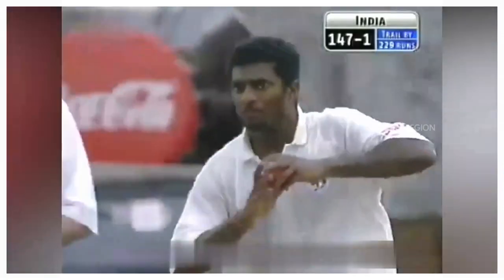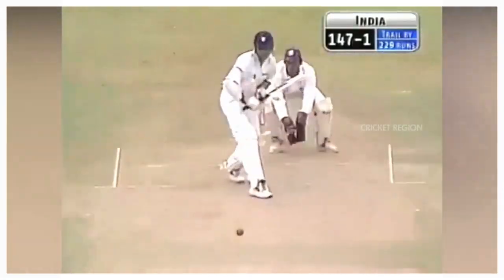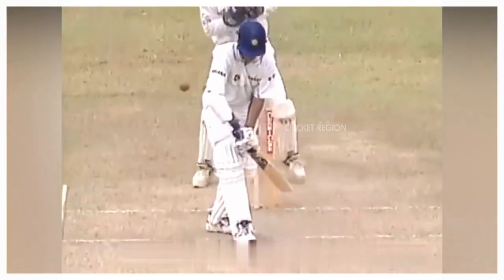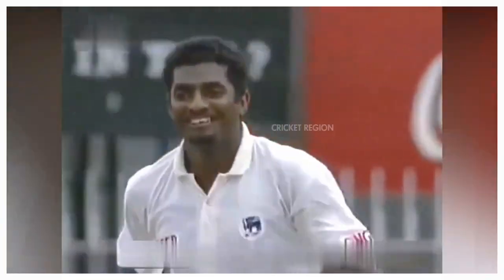Number 2. Murali to Sadagoppan Ramesh. An off-spin delivery. The ball pitched outside the leg stump and hit the top of off stump. Match between Sri Lanka and India, third Test at Colombo in 2001.